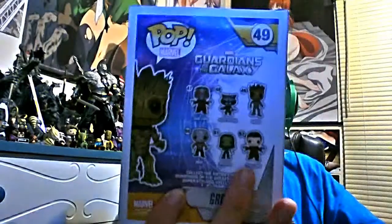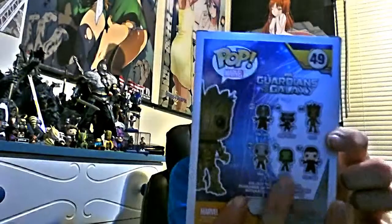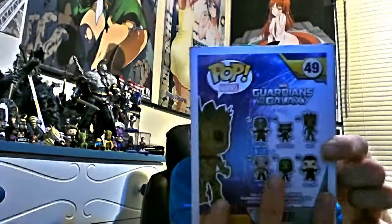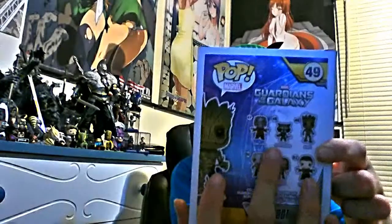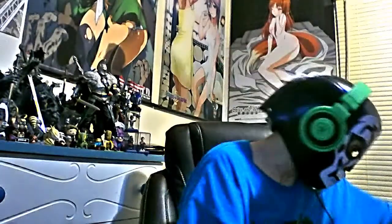There are 3 others, 2 of which I'll be getting, one maybe not so much. There is Drax. Oop, that's Star-Lord right there. And we have Drax over here. And of course the one I really want to get, Rocket Raccoon, who has been impossible to find thus far. But, you know, Groot needs his buddy, so I need to try and find Rocket Raccoon. Man, I am all tangled up in my words. It's been a while since I've done one of these. Forgive me. Please forgive me.